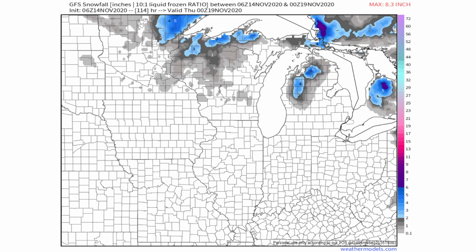And I think that is actually quite accurate. I would probably go closer to 3 or 4 inches for those areas, though. I think the GFS is a little bit overdoing it in those regions.